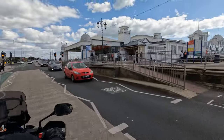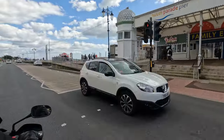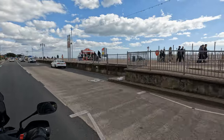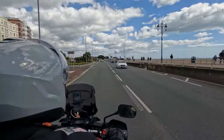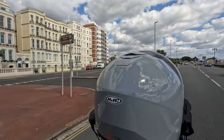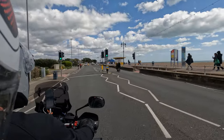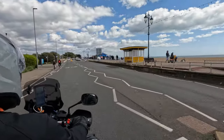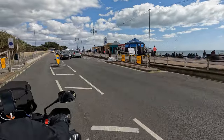Southsea has two piers, Clarence Pier Amusement Park and South Parade Pier. The world's only regular hovercraft service operates from Southsea Hoverport to Ryde on the Isle of Wight. Portsmouth is the birthplace of notable people such as author Charles Dickens, engineer Isambard Kingdom Brunel, former Prime Minister James Callaghan, actor Peter Sellers, and author-journalist Christopher Hitchens.